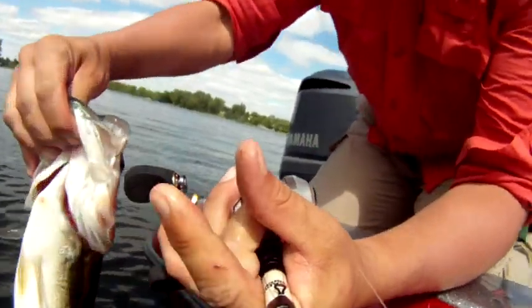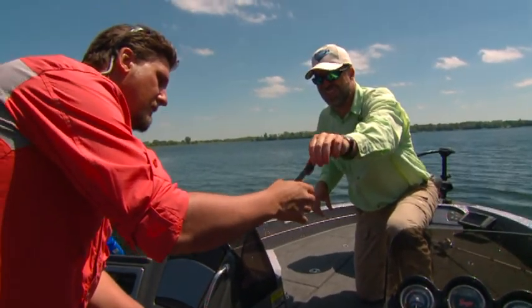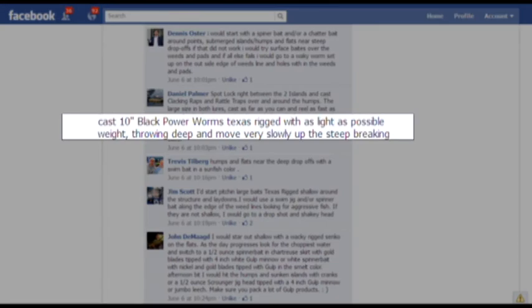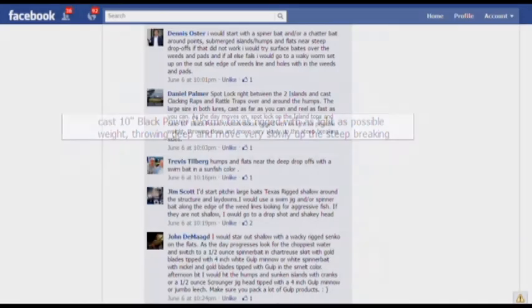What was really cool throughout the day is Greg would take a photo or a clip of video and post it up on Facebook. And the response was immediate. The enthusiasm was so much there. Way to go, guys. Hey, have you thought about trying this? Great information from a passionate group of anglers. It really felt like there was more of us than just two in the boat, and I like that.